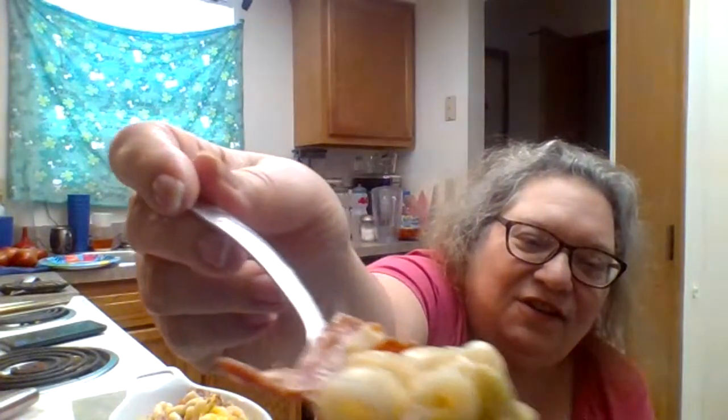Hi, nature lovers. So, here we got some bacon with it and some mac and cheese. There's a turkey bacon. I don't know if there's any left over. I have it for my dinner. Well, we'll see.